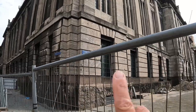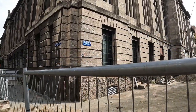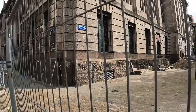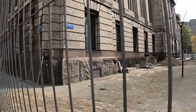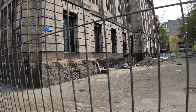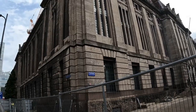So I don't know if you can actually see them, bullet holes themselves, right along the front there, along the lower part of the windows. All the reminders of the Second World War.